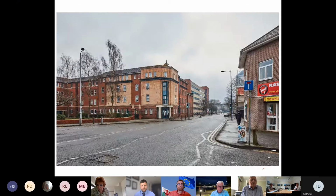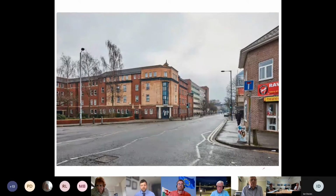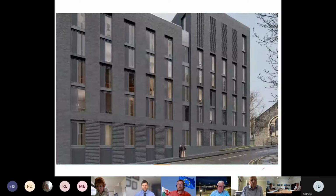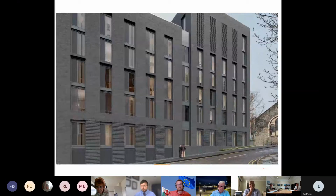If we go through, you can see that's the existing building, and then if you cycle back through the images, you can just see the context there and how it reacts to the street scene. And the next couple of slides is a similar one there. That's off Powell Street, I think. Yeah, so you've got the context there.